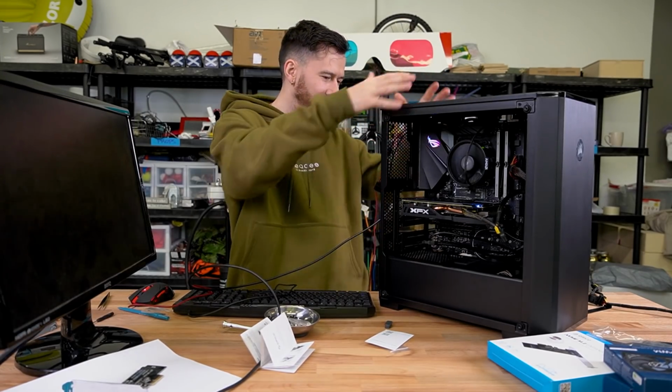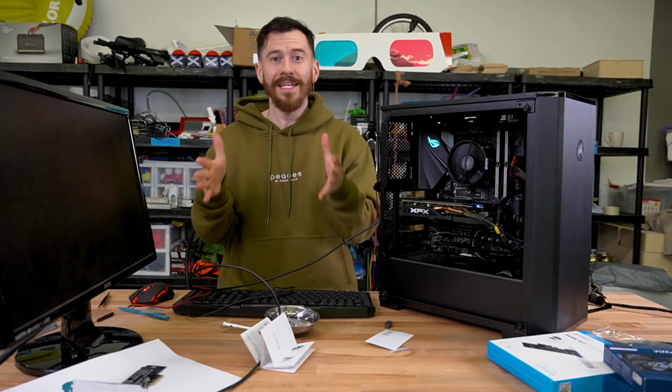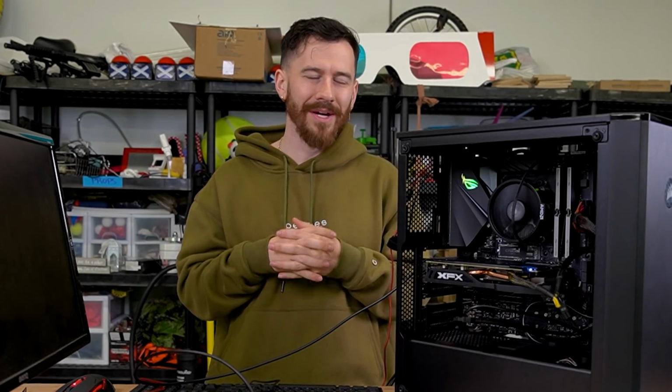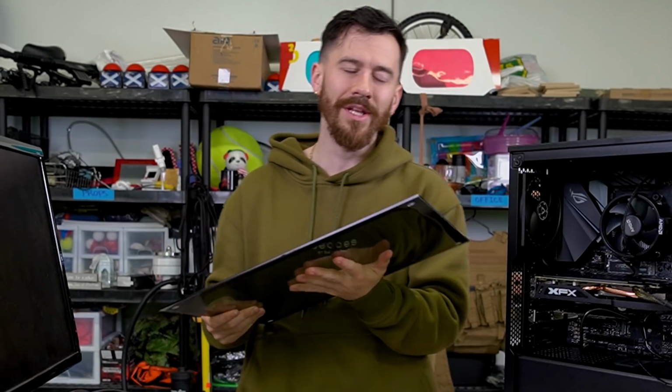I'm gonna seal this all up, get it ready to rumble, and then we're going to test out our brand new Amazon computer. And yes, we are gonna compare it to the Wish computer, but it's not much of a comparison because the Wish computer didn't work. So, you know, we're already off to a pretty good start. Still more stuff for us to do, but this is really what you're all here for.